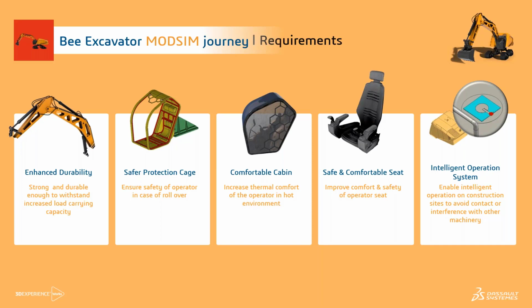Also, as I said, it will be working in silos or in a mountain area. There will be so much heat created in that cabin. So we want to make sure the operator is feeling safe, and that the thermal efficiency is maintained in that particular cabin, working for hours together. The safety is also one of the criteria that has to be improved for the operating seat, and it should have an integrated operating system.